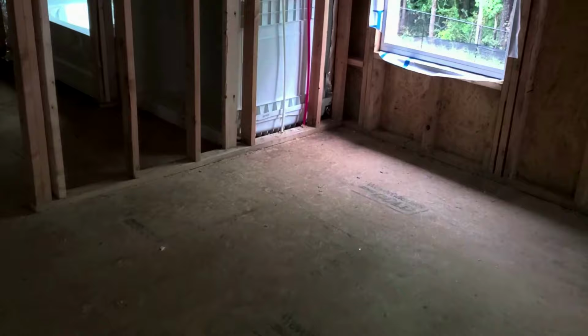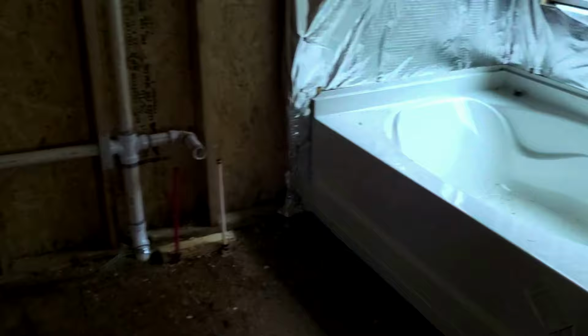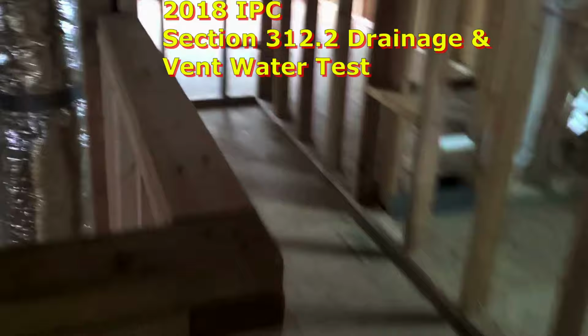All right, we're up on the second level of a new home. And this is one of the violations that I come across all the time. A pressure drainage test for new plumbing is required for all new plumbing up to the highest fixture. And as always, the tubs are never filled. The tubs are generally the highest fixture on the second or third level. And as you see, no water, none in the shower as well. And we even have another tub on the other side with no water at all. This is a violation that I come across all the time. Pressure drainage test, water must be filled up to the highest fixture.